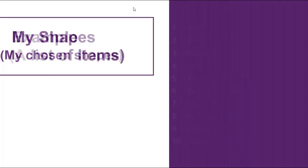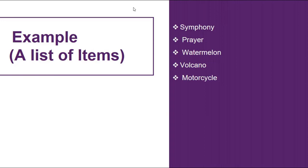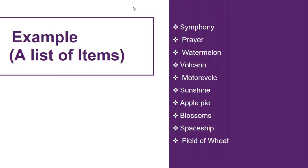Here is an example so that we can understand better. Assuming that you have been given the following list to remember: symphony, prayer, watermelon, volcano, motorcycle, sunshine, apple pie, blossom, spaceship, and a field of wheat.